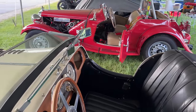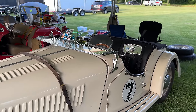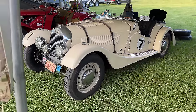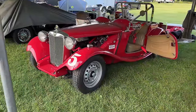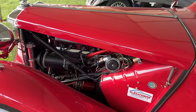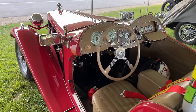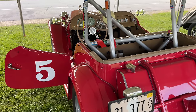And you will see a few cars here that are not pre-war, but they're of sort of a pre-war design, so they're still accepted into this class. And one of those cars is our next car, this MGTD. Of course, this is not a pre-war car, but because it looks like a pre-war car and is about the same speed as most of these cars, it's allowed to race with the other pre-war cars.